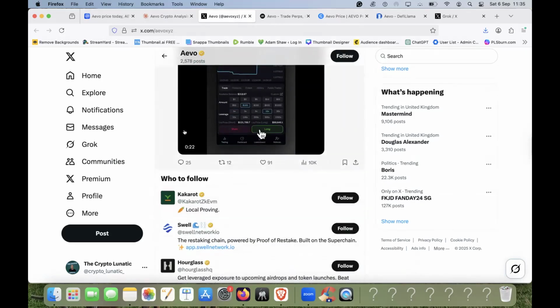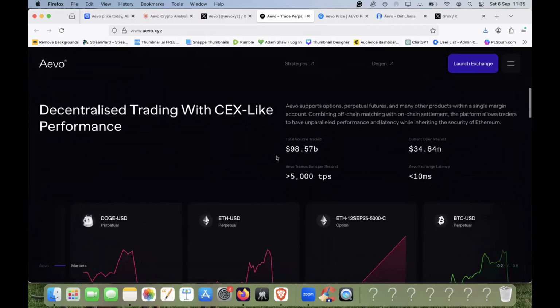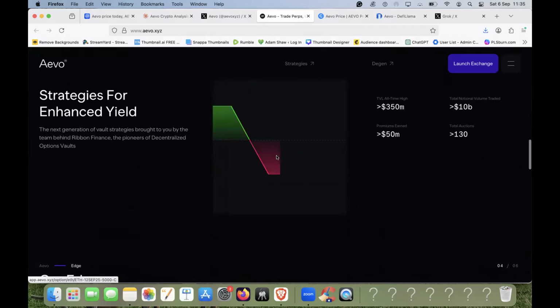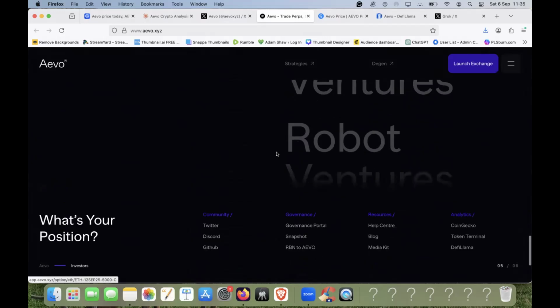That's better. So we go on to their website and it's a fairly clean website. It tells you a little bit about it. Not very exciting, but it looks very clean.